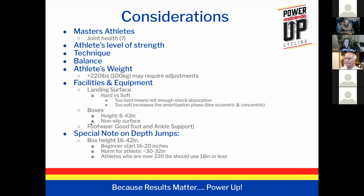And then some special notes on depth jumps. Like I said, these are the more advanced. They generate a lot of force and can be hard on the body. So box height is 16 to 42 inches. Beginners should start about 16 to 20 inches. Normal for most athletes is about 30 to 32.